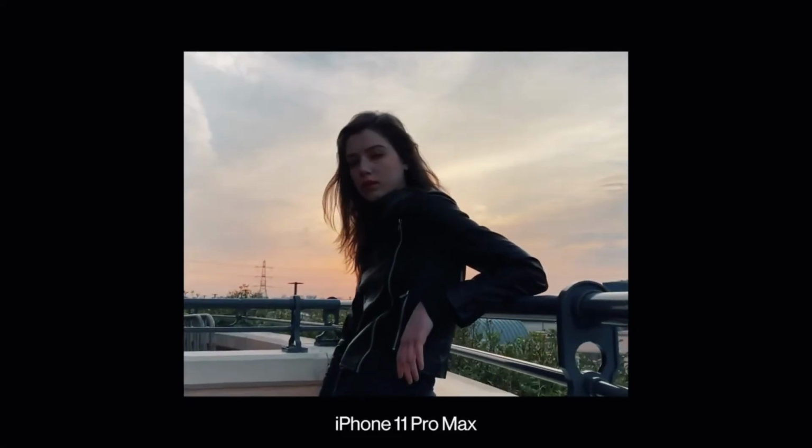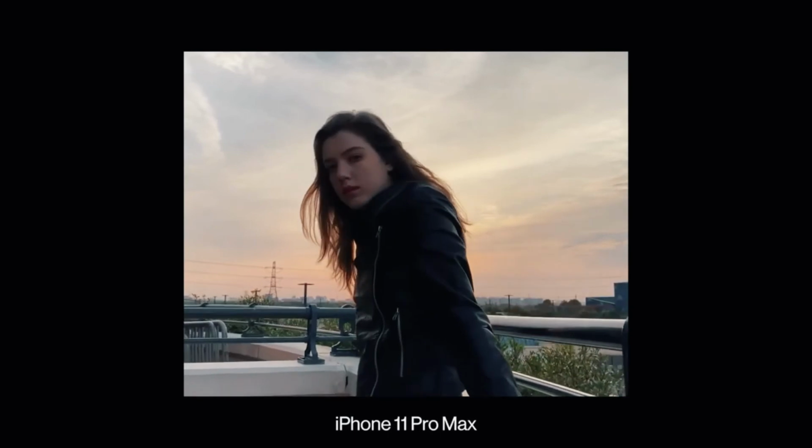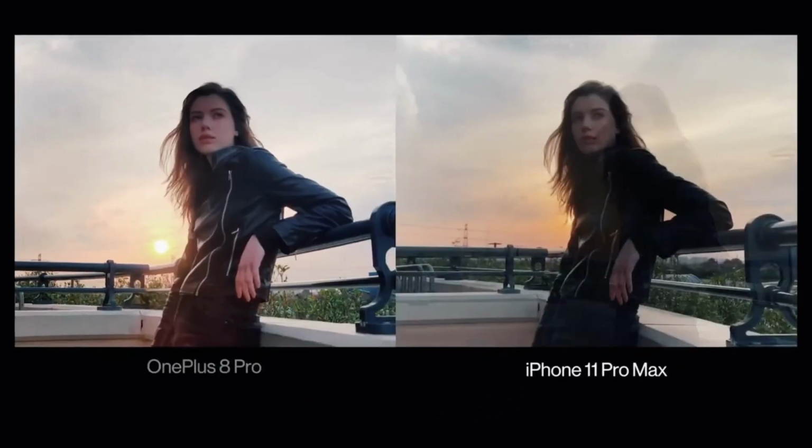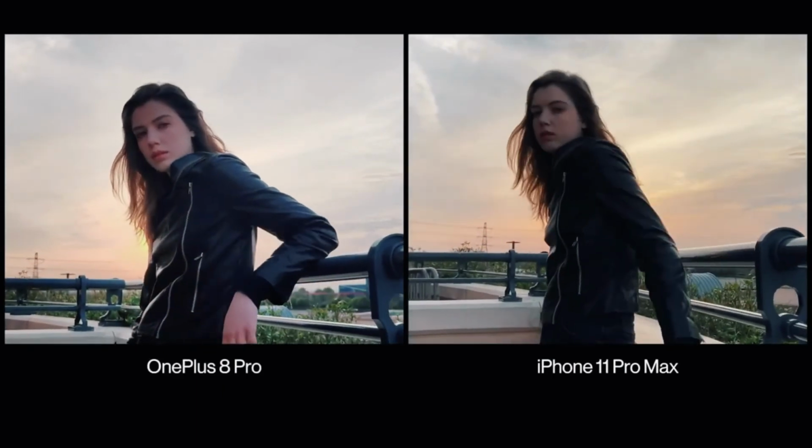Now, this was recorded with an iPhone 11 Pro Max, which some people claim has the best dynamic range in any smartphone. And this is from the OnePlus 8 Pro. We'll let you be the judge.